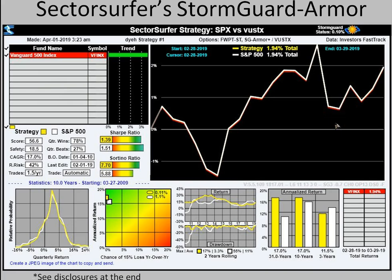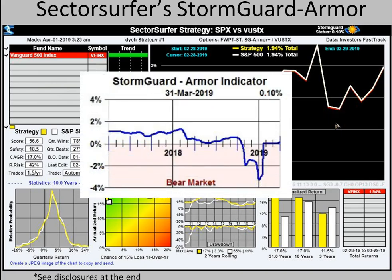And just to take a look at the actual Storm Guard Armor indicator, we can see that Storm Guard Armor is again just barely positive. This time it's 0.10%, not 0.05%. All we have to do is know that as long as this number is positive it's relatively safe to be in the markets. Otherwise, we'll be on the lookout next month to see if this stays positive or goes negative.